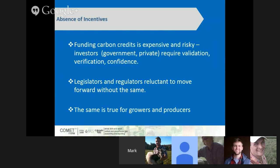In addition to that, there's been an absence of incentives. Funding carbon credits is expensive, and it's been risky. It's becoming less risky as we start to understand the emissions better and improve the ways we go about assessing what the emissions are. But still, they require validation, verification, and a certain degree of confidence. Additionally, legislators and regulators have been reluctant to move forward. Although that's changing in the state of California, and it appears other parts of the country and the world are starting to line up behind either a legislative or regulatory response.